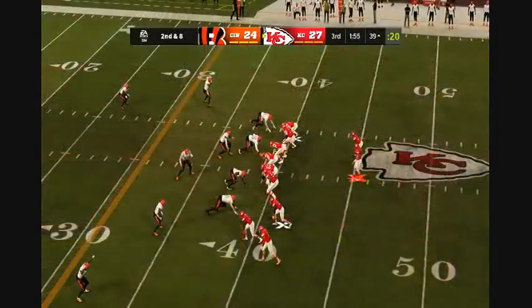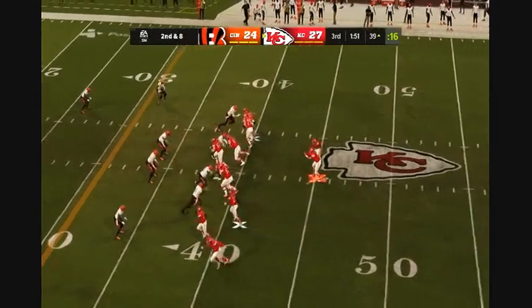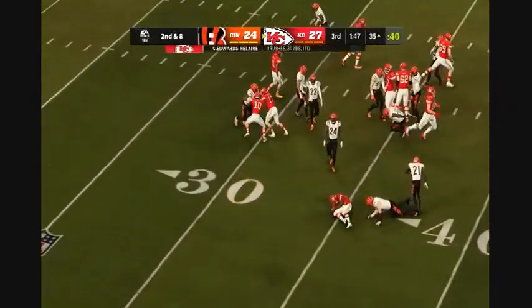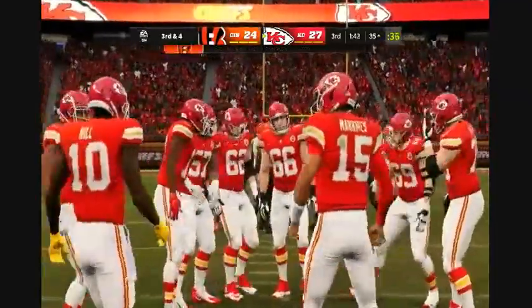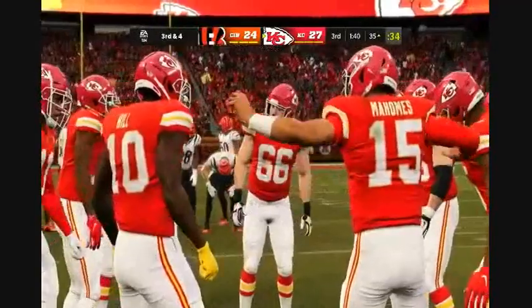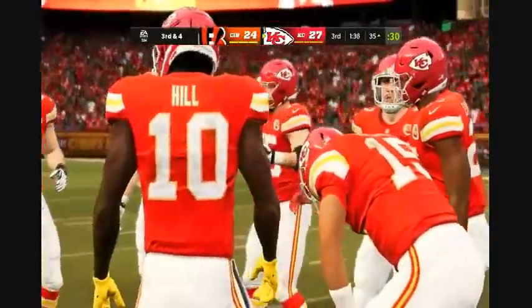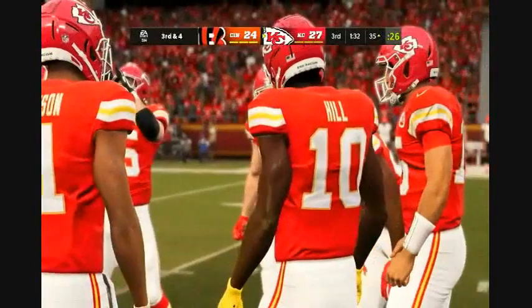The last run good for 2. Here's 2nd and 8. They'll run here with Edwards-Helaire, and he'll get 4 here down to the 35-yard line. Well, you certainly have to give a little credit here because they're playing this game now at their pace. This is ball control football, sustained runs, taking their time, and making it work.